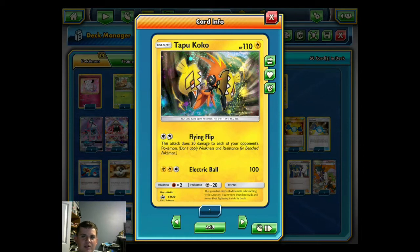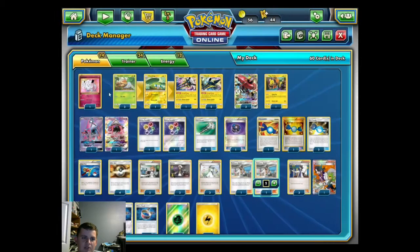A Flying Flip, which lets you spread 20 everywhere, is also helpful if you can't find your Choice Bands or Kukuis to deal extra damage, or if you go against something that's 250 HP, since 230 is your 1 turn cap. Electro Ball is also good against things that have a lightning weakness to allow you to get easy one-shots there.